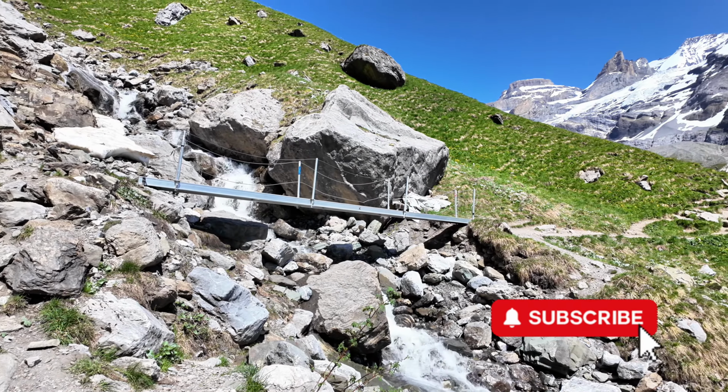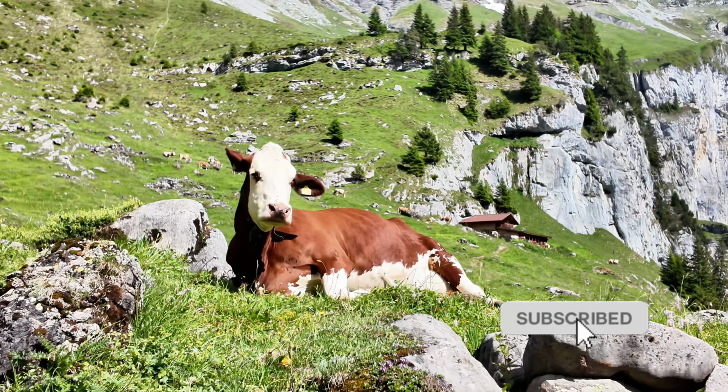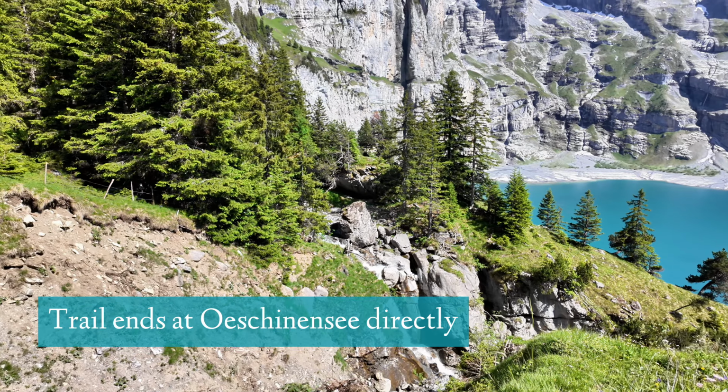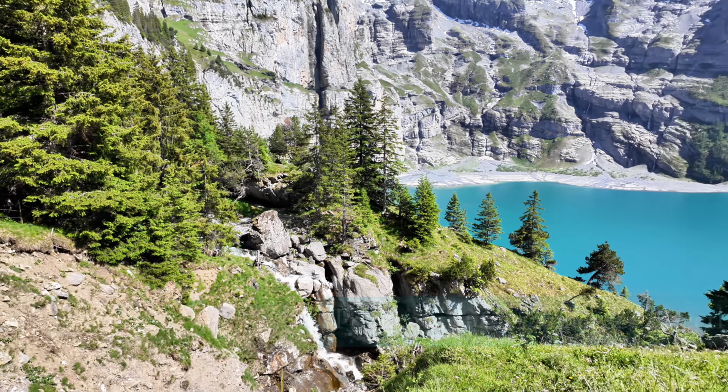Along the way, you'll also pass some very cute Swiss cows. Admire them from a distance rather than trying to pet them. From there, the trail mostly continues downhill with beautiful views of Oeschinensee accompanying you along the way.